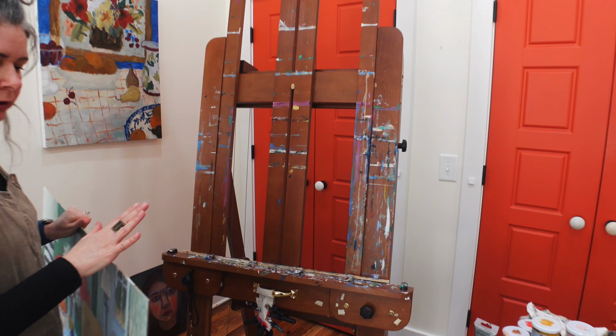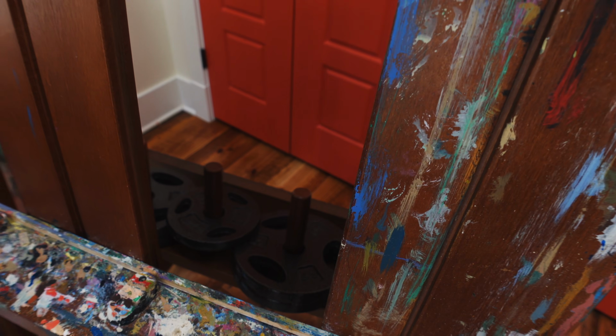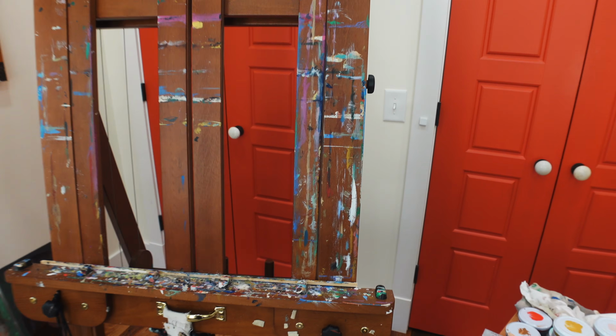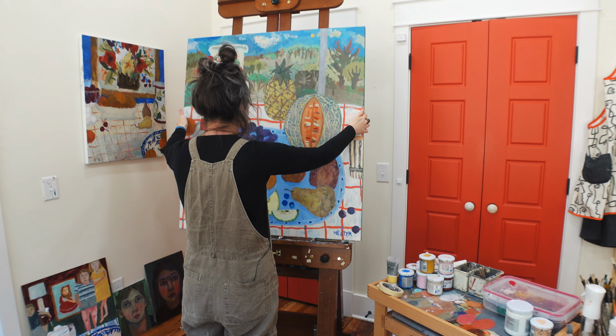One of the things I was concerned about was, am I gonna have to keep changing the weights out depending on the size of the painting? And I don't, because let me show you. That was maybe a medium size painting. Here's a pretty large painting.